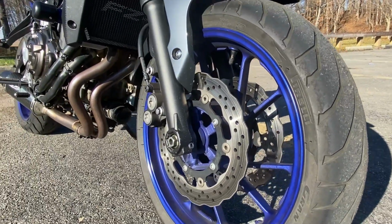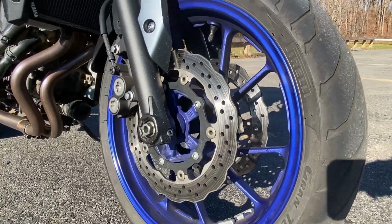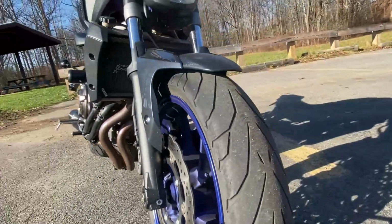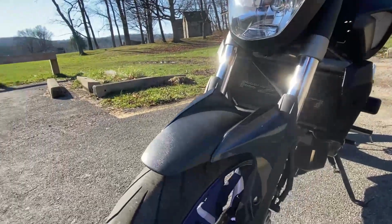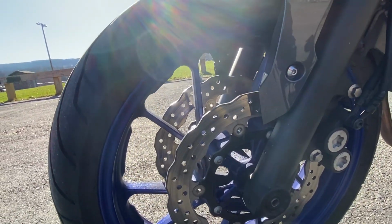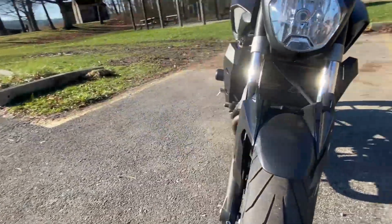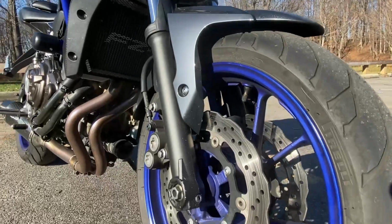Let me do the math here. What are we talking about? 15 millimeter increase in brake discs, and ABS is going to be standard on the new bike. I don't even know if my bike has ABS. No, it doesn't have ABS, but the new one is gonna have ABS standard.